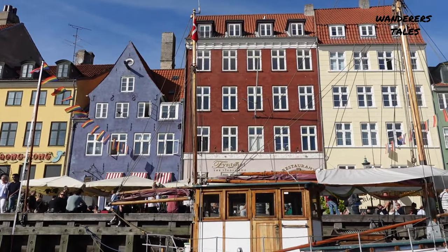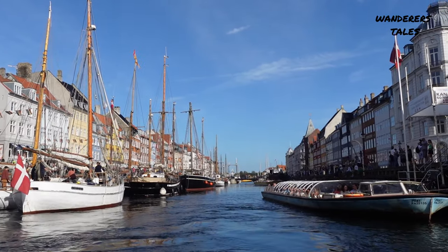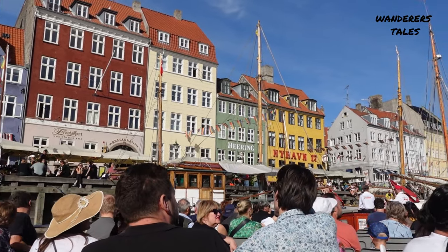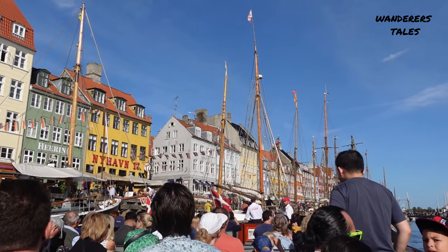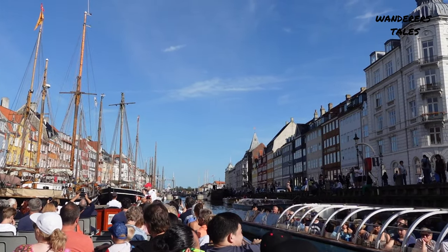Exploring the canal tour in Copenhagen is a captivating experience that allows us to immerse in the city's rich history and vibrant atmosphere. As we set sail along the Nyhavn Canal, the first thing that catches our eyes is a row of charming and brightly colored townhouses that lie on the waterfront. These iconic buildings date back centuries, each with its unique story to tell.